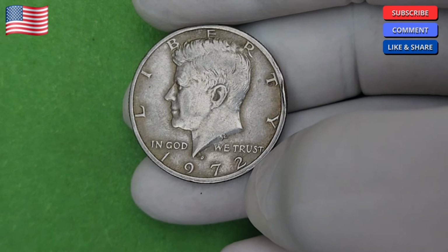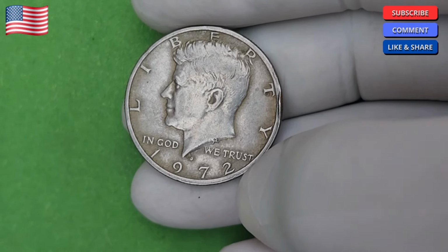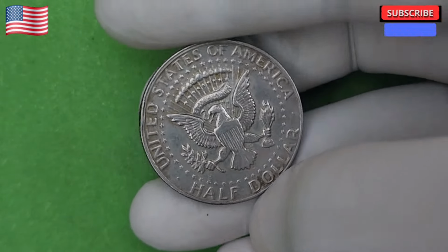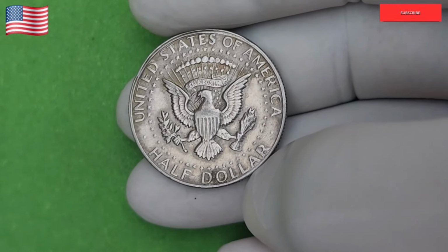These prices aren't just rare occurrences. They're part of a growing trend in the numismatic market, where collectors and investors are willing to pay top dollar for high-quality examples of historic U.S. coins. This coin is not only a symbol of America's legacy, but it's also a serious investment opportunity.